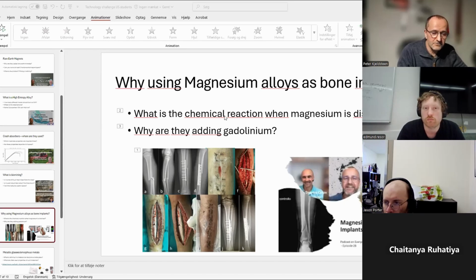And then they also add rare earth elements like gadolinium. The reason for that is that if you have pure magnesium, it simply dissolves too fast. So they're developing the alloy system to fit with the speed of your bone growth. If your bone can grow 1 inch per month, then the dissolving of the implant should correspond to that, 1 inch per month. So by adding gadolinium, they make it fit perfectly to you, and in some patients they adjust the chemical composition.